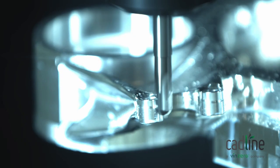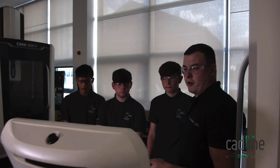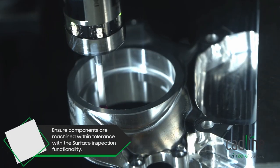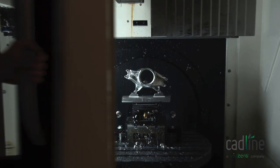Our subject matter experts deliver a comprehensive portfolio of professional services that includes design and CAM software training, consultancy, the provision of post-processors, and ongoing industry-leading technical support. You can rest assured that we will bring the best expertise and capabilities to your business and help you achieve your full production potential.